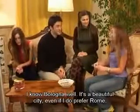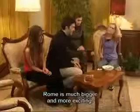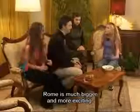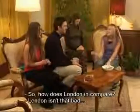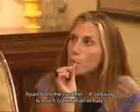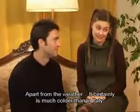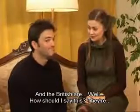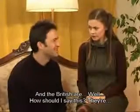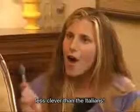I know Bologna well. It's a beautiful city, even if I do prefer Rome. Rome is much bigger and more exciting. So how does London compare? London isn't that bad. Apart from the weather, it certainly is much colder than in Italy. And the British are, well, how should I say this? They're less clever than the Italians.